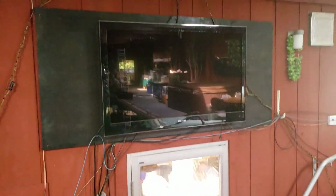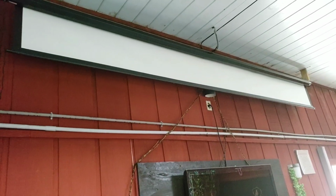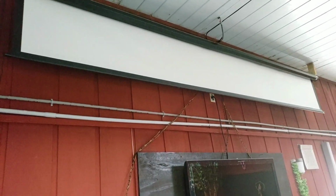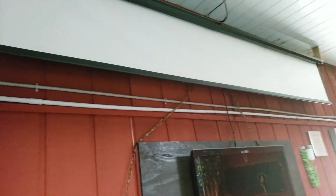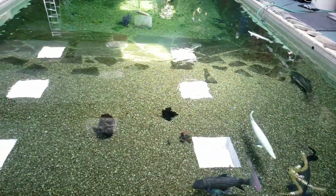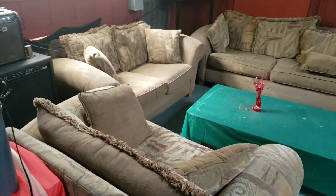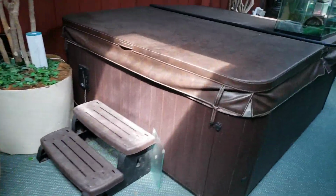Then we've got a TV on the wall here. And then also, if you hit down on that, there is a 200-inch screen coming down. This is what we're going to do the once-a-year event of watching Jaws on screen at nighttime with everybody bringing their patio chairs and setting them all in here. It's pitch black in here, so hopefully while watching Jaws you can get a fish rub up against you. There's our outside living room here. Table. Tracy's hot tub.